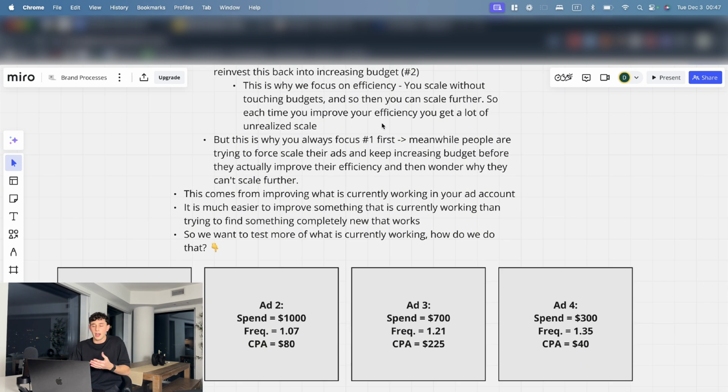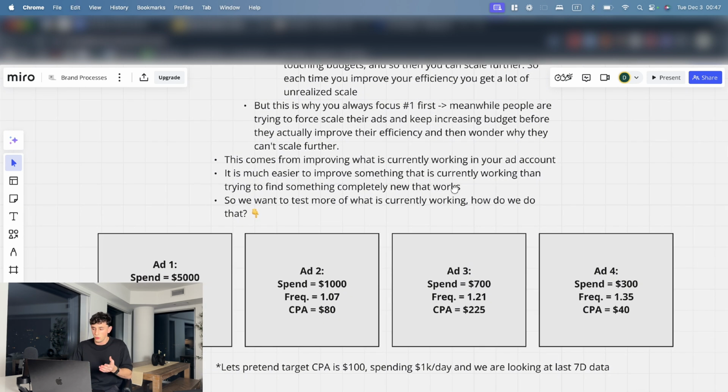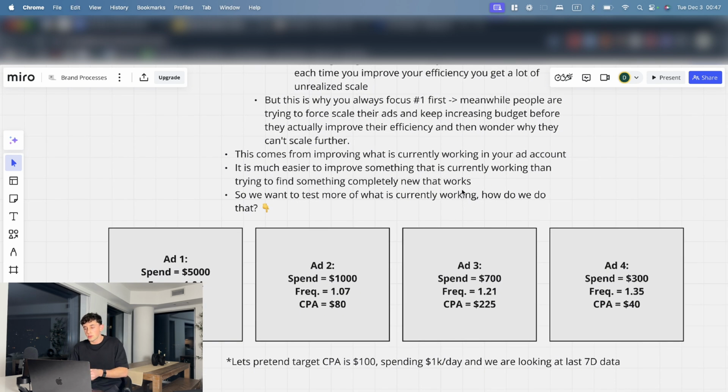And so how do we actually do this? Well, it comes from improving what's currently working in your ad account. I'm gonna break it down for you, so stay with me. The reason we do this is because it's much easier to improve something that's currently working than trying to find something completely new that works. So we want to test more of what's currently working, and so how we go about doing that.